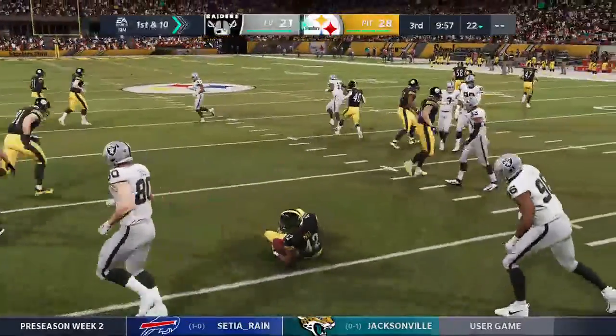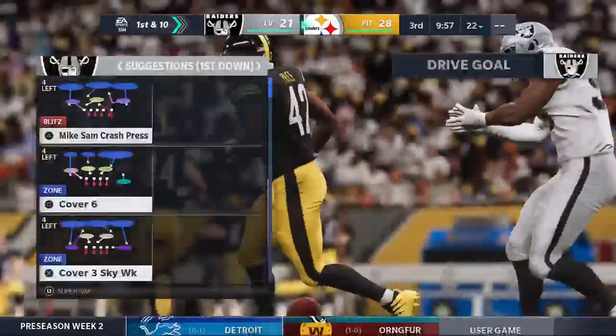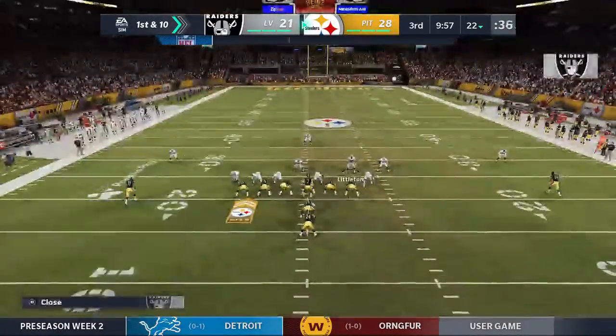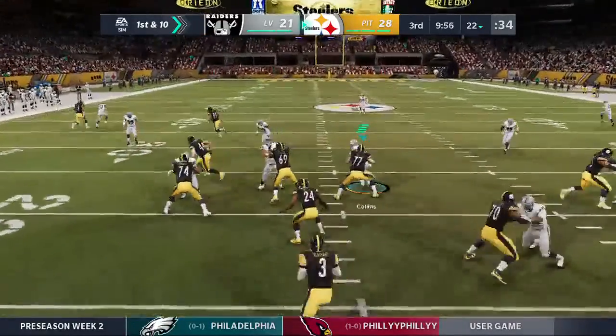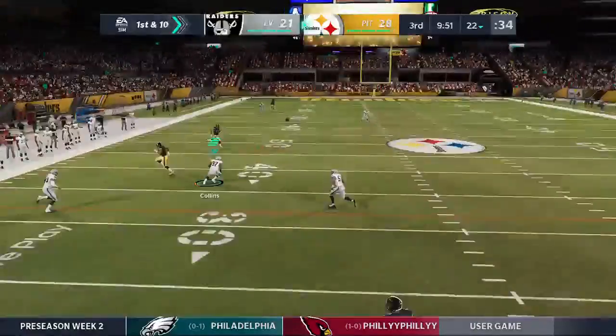Weaving through traffic, and now he's free. And into the end zone. Touchdown, Pittsburgh. A big play there. 78 yards. And the Steelers are going to add on to their lead. Charles, that was a heck of a play.